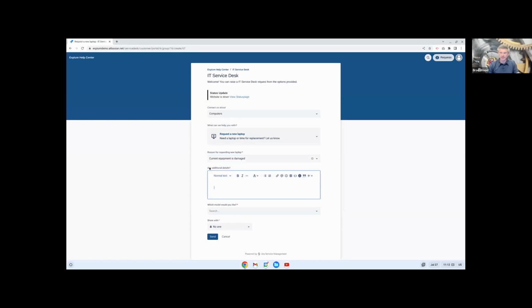And my next field, any additional details, this is a full text field. I could do tons of different formatting options within this field, but I'm just going to put some basic information in here so that the service team knows why I am requesting this new laptop, what happened, how did it get damaged, and I'm just going to say I dropped my laptop and the screen broke.